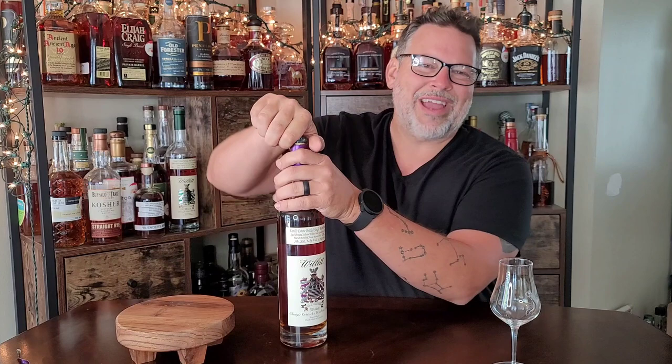So let's do this. I wanted to wait and open it on camera so that I would get my immediate initial reaction to this bourbon and see what we think of it. Let's do the thing. So this is 118.2 proof. This is a single barrel from barrel 1217. It is a 15-year Willett bourbon, and it's bottle 99 of 121.